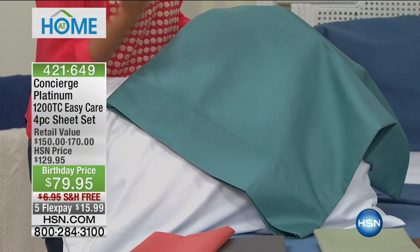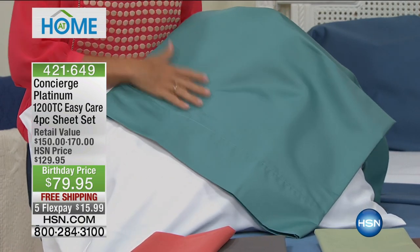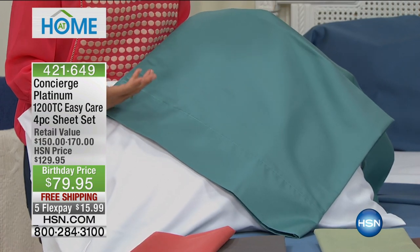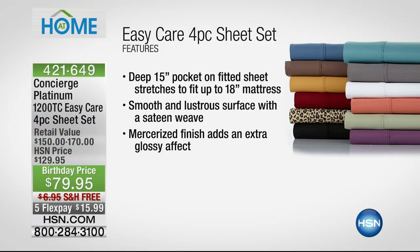There's a coolness, like the cotton brings the coolness, the natural feel. I will say this is an upgrade to your cotton sheets, believe it or not, and that's technology in textiles. Let's look at the features here. You do have that deep pocket, so if you have that feather bed, fiber bed, big mattress pad, it's going to fit beautifully. It's going to stretch. It has elastic all the way around. It's smooth and lustrous. It has that sateen weave, but it also is mercerized, so you really get a beautiful sheen from this, that glossy effect.